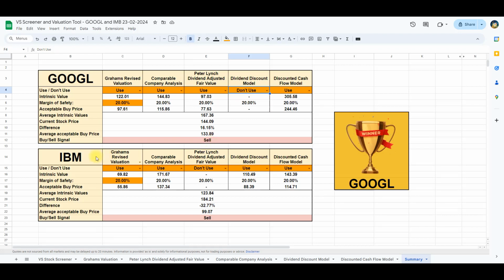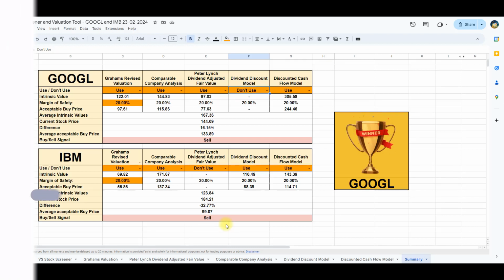In the case of IBM, the decision to exclude the Peter Lynch dividend adjusted fair value, considered an outlier, refines the intrinsic value to $123.84. By applying a margin of safety, the final acceptable buying price hovers just under $100, significantly below the current stock price. In conclusion, neither stock presents a clear-cut attractive buying opportunity. However, according to the calculations, Google emerges as the more favorable option, considering that the difference between the current stock price and the calculated intrinsic value is the smallest.